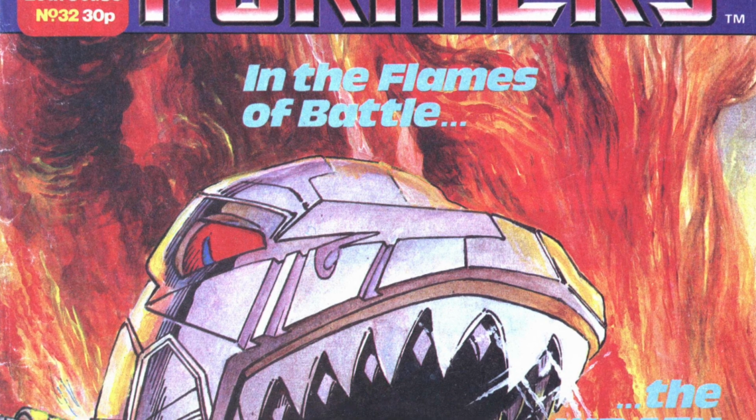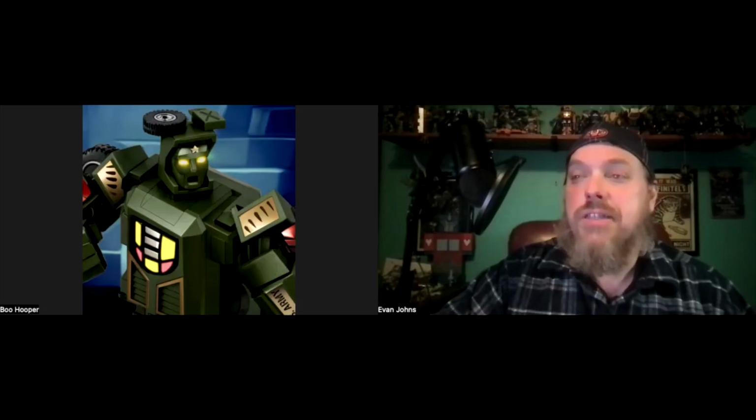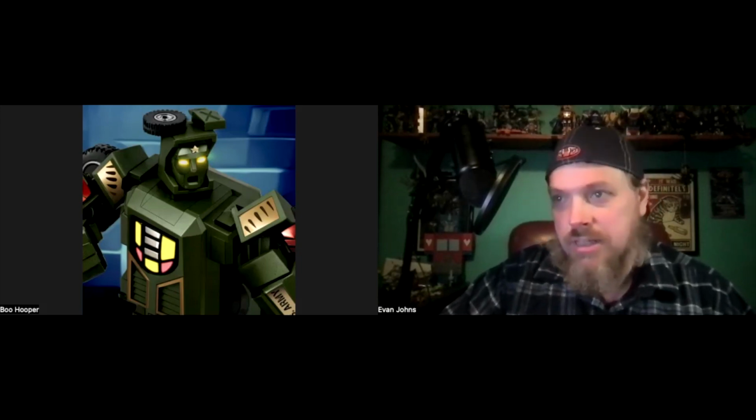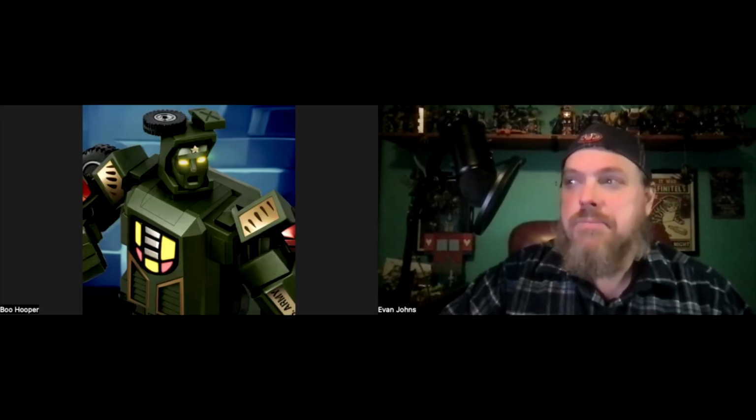It is an intense cover with Grimlock against a backdrop of flames, and the words in the front are in the flames. I typed in the flames of battle. The flames of battle, the wrath of Grimlock. Yeah, he does not look happy.